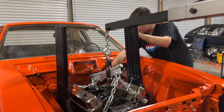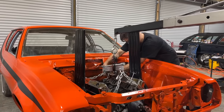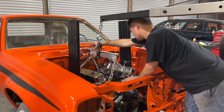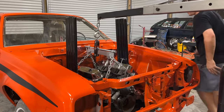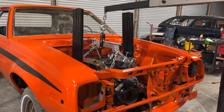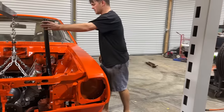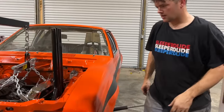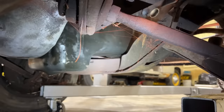Looks like we got room back here. And the headers seem like they got room. Yeah, I was a little worried about the headers. I'm stopping it from going back. Leave room for a radiator. That transmission seems to be sitting there nicely. It's flush to the bottom of the frame rail right now. All right, let me look at that pan. There's your shot of that. It definitely looks like the pan is gonna work out nicely.